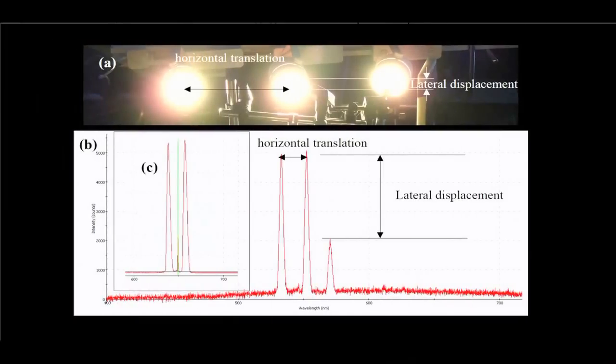This was my result. Here are three sources. They're separated by a few degrees. A third source exists, separated by the same angular distance, but at a slightly different lateral position. And if you looked at the spectrogram that came out of the experiment, you would see that the position of these two sources corresponds to two wavelengths, no different than the hypothesis that was shown earlier. And if there's a lateral displacement, in this case vertical, the attenuation of the light indicates that it's falling out of view.